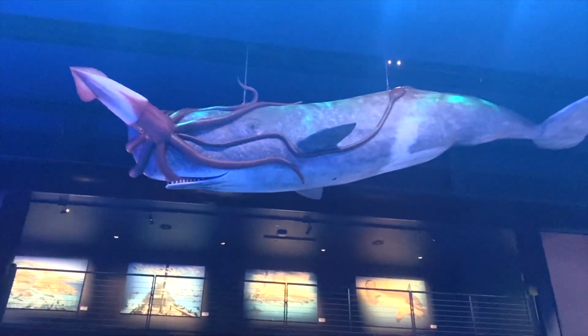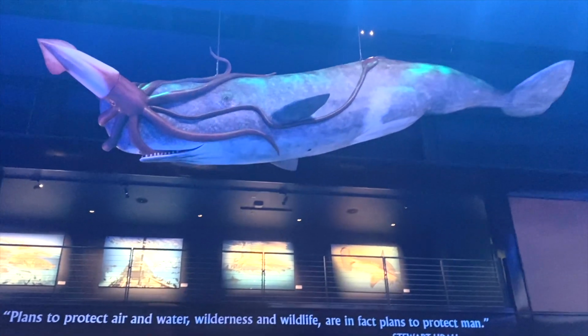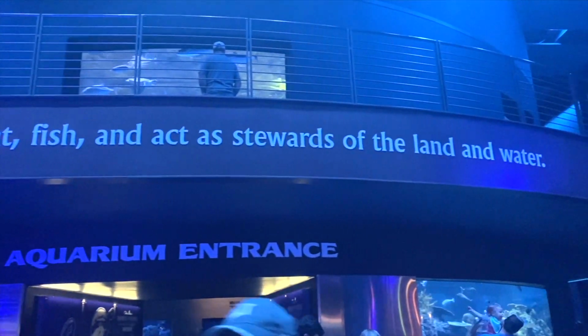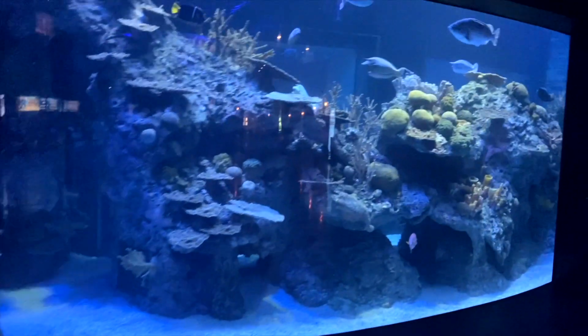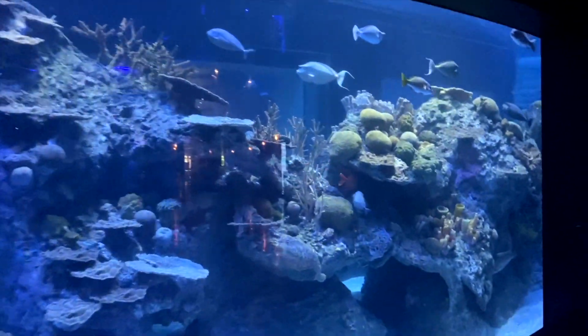All the life-size sculptures were so amazing. They were just so realistic. And this place is big. It would take 3 hours for you to complete the whole aquarium. So if you have elderly people, kids, and everyone in your group, make sure to bring some snacks and water bottles. So right now, this is the open ocean hall.